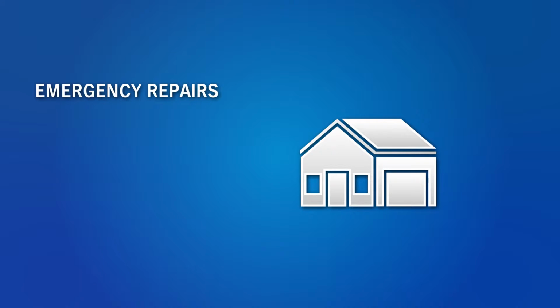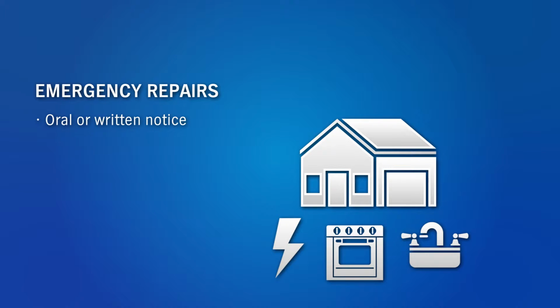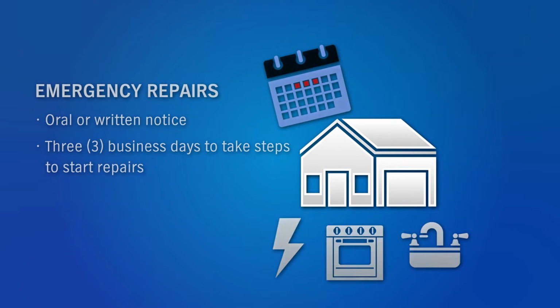Emergency repair requests involve a major appliance, electrical, plumbing, or other necessary facility. The tenant may notify the landlord orally or in writing. The landlord must take steps to start the repairs within 3 business days.